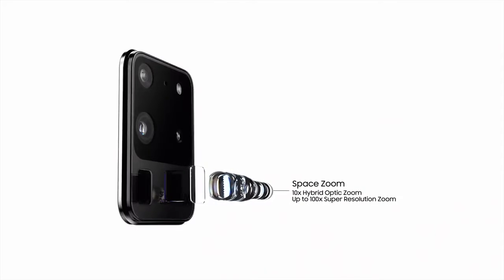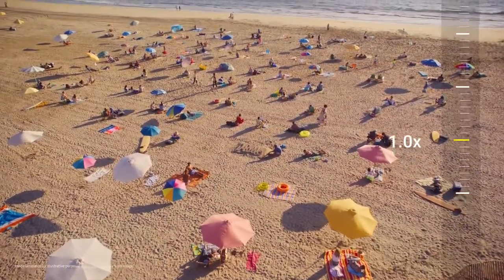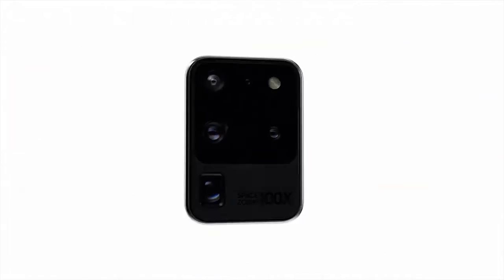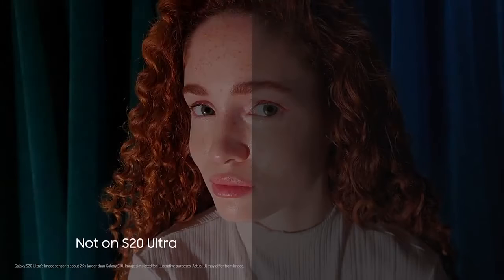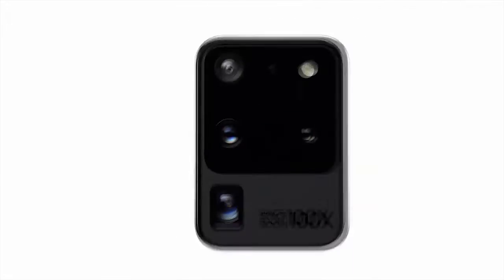And when it comes to zoom, space zoom will take you places no mobile has been before. You can now zoom 10 times, or an unbelievable 100 times. Yeah, for real. For low light, we've nearly tripled the sensor size to pull in way more light, so you can now shoot even more of the night.